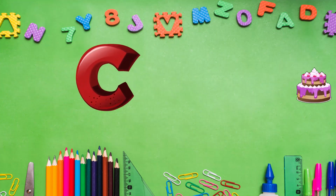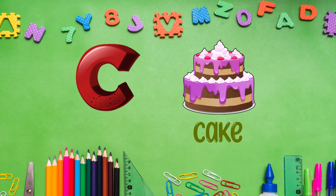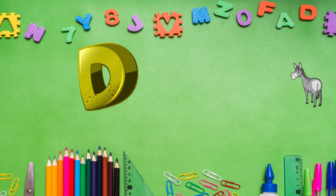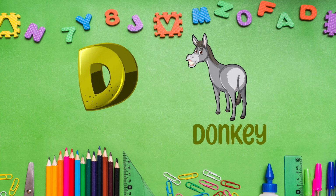C. C for cake. C, A, K, E, cake. D. D for donkey. D, O, N, K, E, Y, donkey.